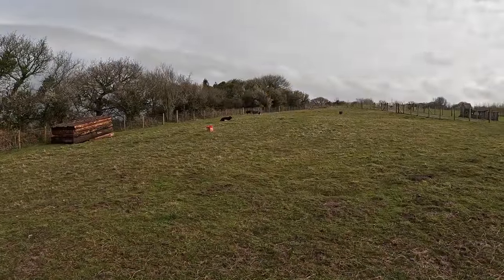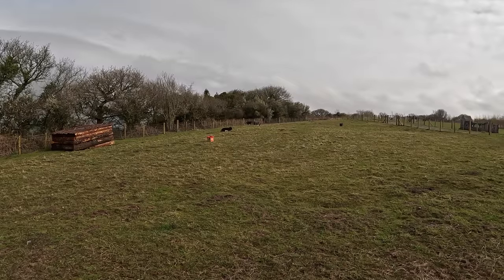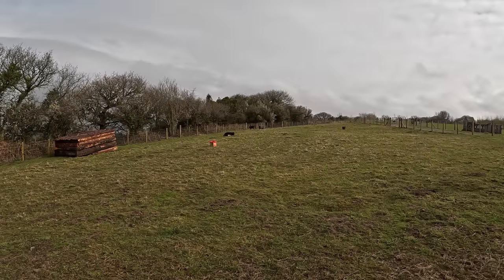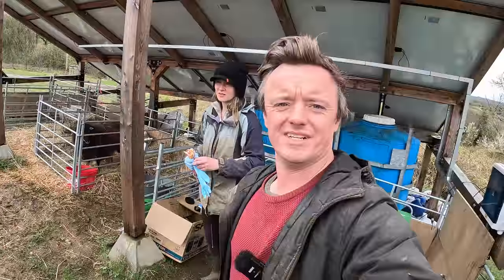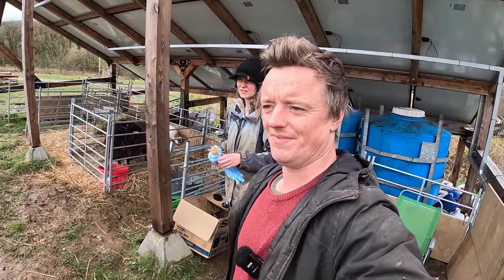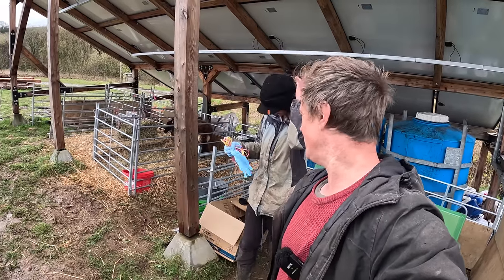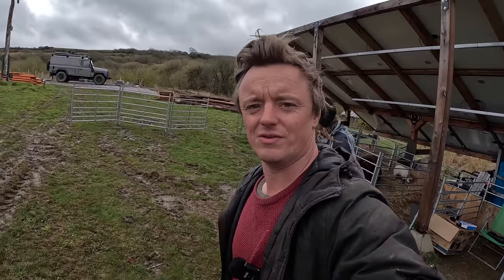I don't want to get too close to spook her or anything, but we've got contractions. See that? Hopefully she does it all on her own, because it sets them back a bit if you have to go and help out. Right, unfortunately, I'm going to have to intervene because she's been about half an hour pushing. She can't get it out. You can see the two back legs, but she can't squeeze the head out, so I'm going to go and help. But I shan't film it, because I'll probably get banned from the video or something for gruesomeness.